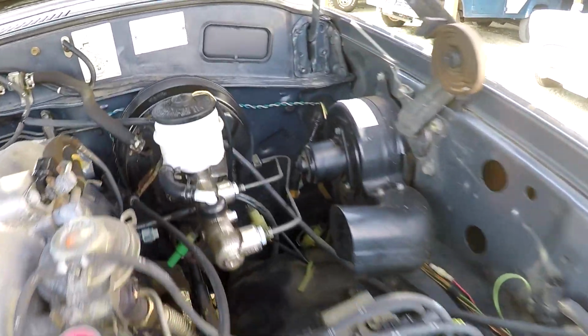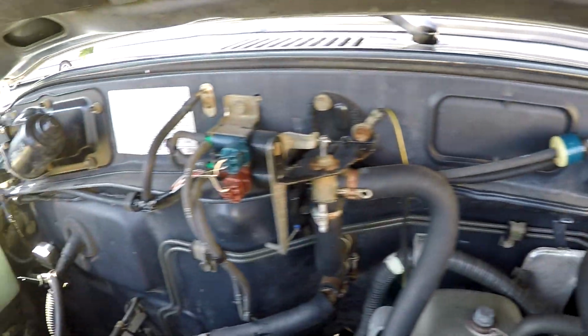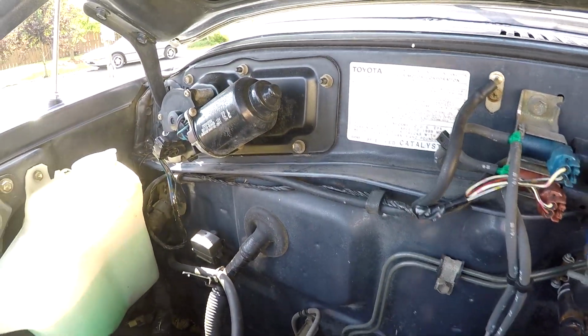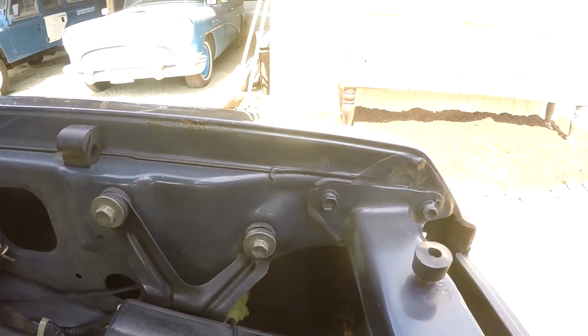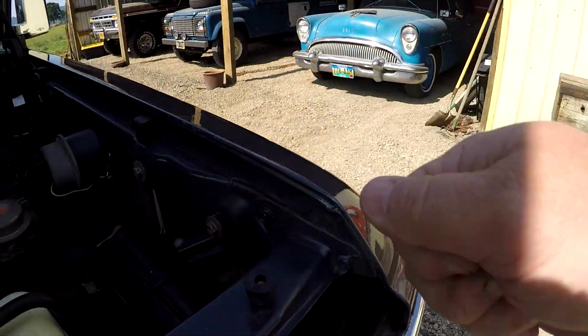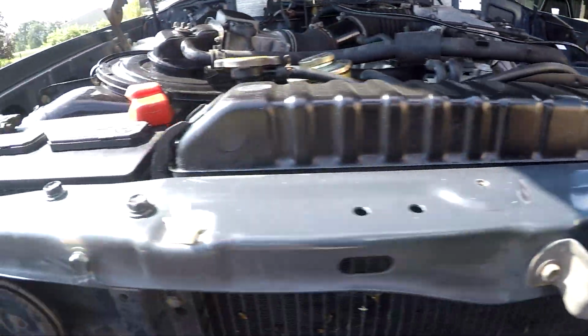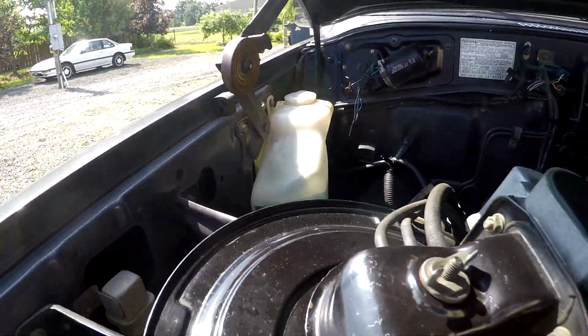But the other thing I wanted to look at mostly, you can see all the stickers and stuff, emission stuff. You'll see pictures of those on the auction in general, but there is no accident damage in here. Really clean. You can see none of the bolts have been touched with a wrench or anything like that. They actually look pretty good.